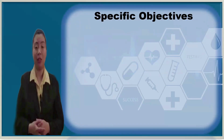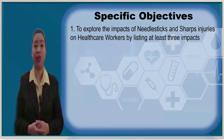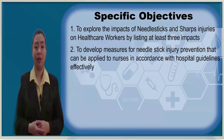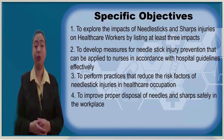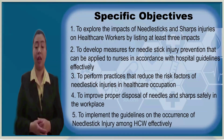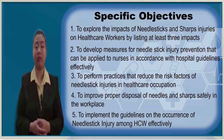Our specific objectives are the following: to explore the impacts of needle stick and sharp injuries on healthcare workers by listing at least three impacts, to develop measures for needle stick injury prevention that can be applied to nurses in accordance with hospital guidelines effectively, to perform practices that reduce the risk factors of needle stick injuries in the healthcare occupation, to improve proper disposal of needles and sharps safety in the workplace, and to implement the guidelines on the occurrence of needle stick injury among healthcare workers effectively.